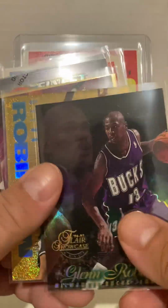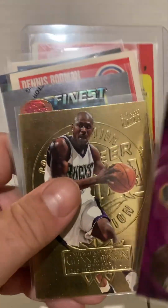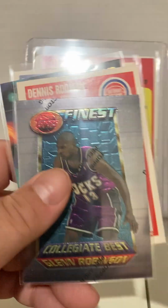Several Glenn Robinson cards. Hopefully it's nothing I already have. But if it is, it is. Not much I can do about it. Gold medallion, that's pretty cool. And there's the Topps Finest.